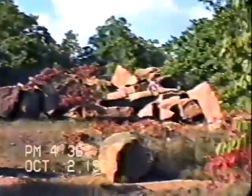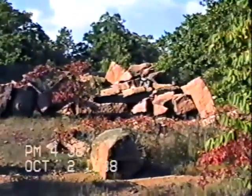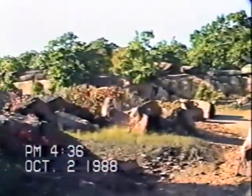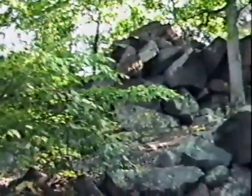4:36 in the evening. So we'll move on, but there's some wild characters climbing up there trying to turn them big rocks over. But just some of the red granite here, Elephant Rock. Several piles of rocks just down here. We still haven't got to what we call the big elephant rocks yet. But rocks, red granite, gray granite, everything down here.